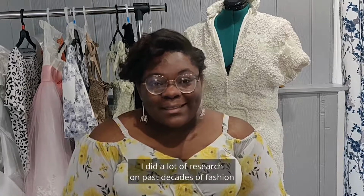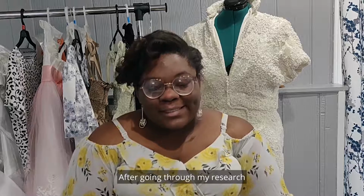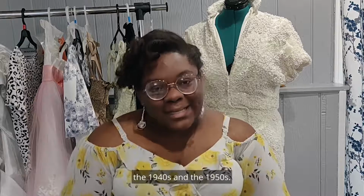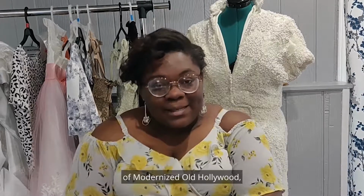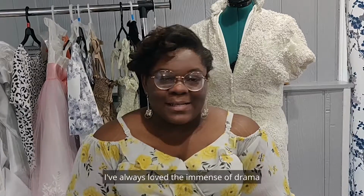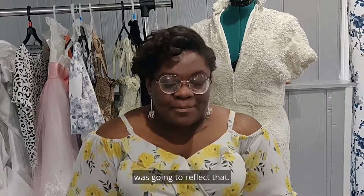For this collection, I did a lot of research on past decades of fashion and time periods of fashion in general. After going through my research, I decided to reimagine my personal favorite decades, the 1940s and the 1950s. Based on these decades, I came up with the design concept of modernized old Hollywood, focusing on red carpet fashion. I've always loved the immense drama and elegance you see on a red carpet, so I wanted to make sure that my collection was going to reflect that.